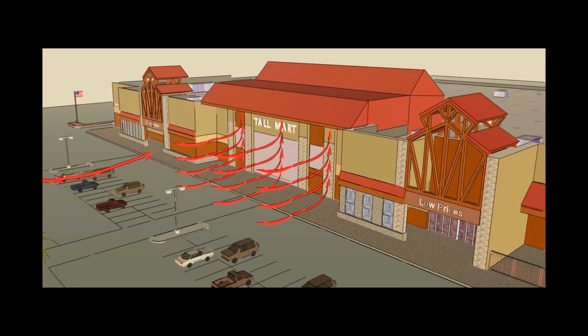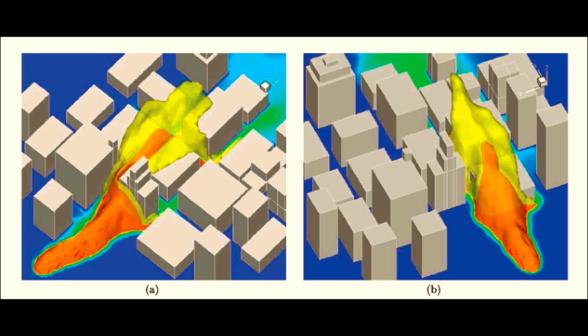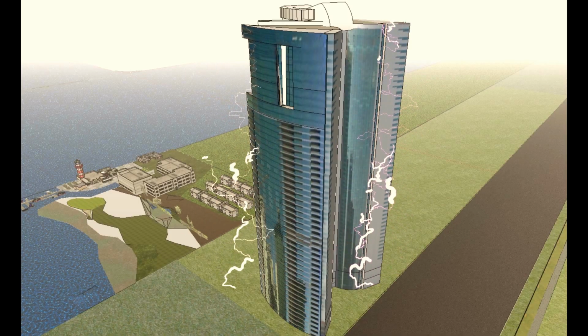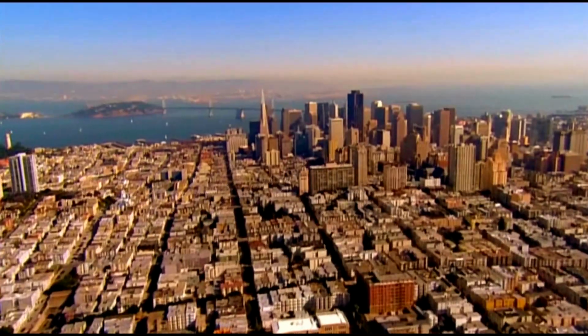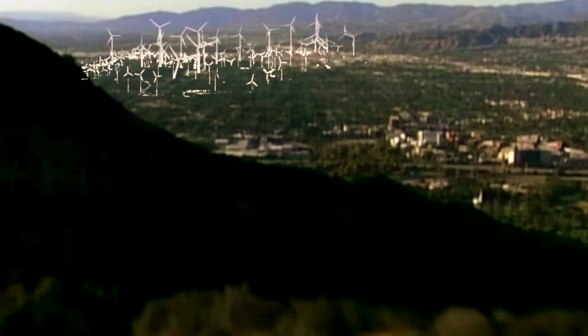A wind juicer unit hidden inside a building will capture wind in city streets and alleys, amplify it, and convert it into electricity within any building in any town. What if we could take the power production of a wind farm and bring it into downtown and no one even noticed? That's what the wind juicer has the power to accomplish.